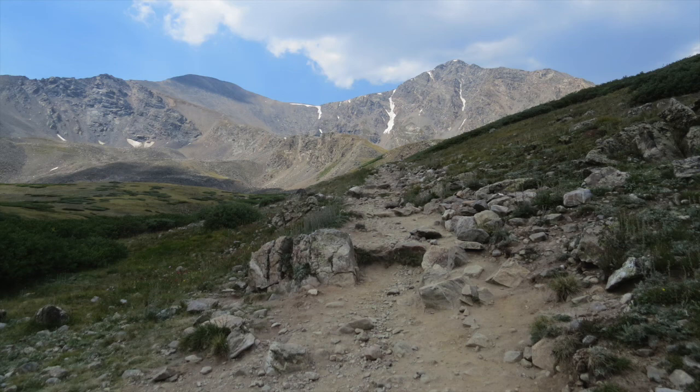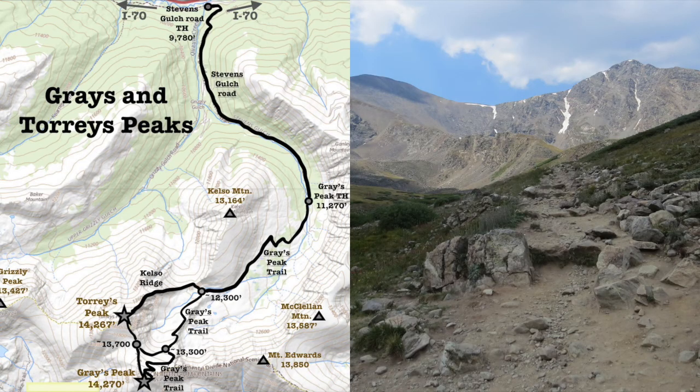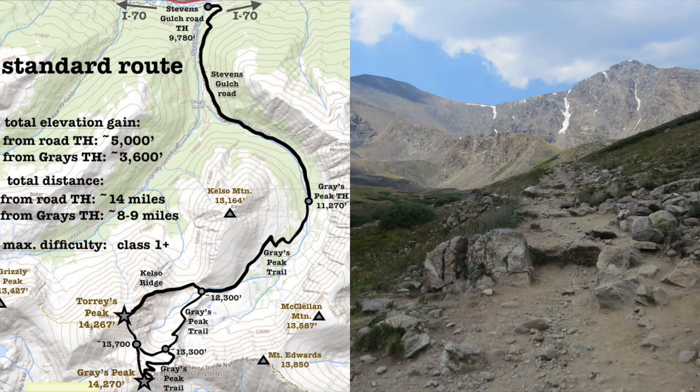Their names were more firmly established in 1872 following visits by all three botanists, during which Gray actually climbed Grays Peak. Today, the two peaks are certainly no less a tourist and hiking attraction than they had become during the 1870s and 1880s. The standard and highly trafficked route for climbing both peaks is mostly Class 1 with, say, some Class 1 Plus near the top.